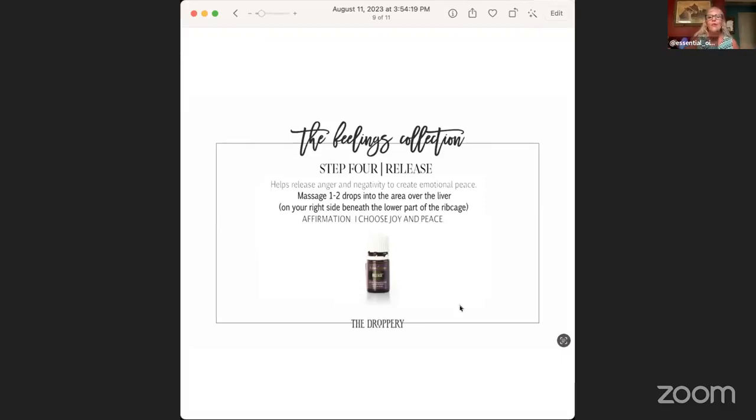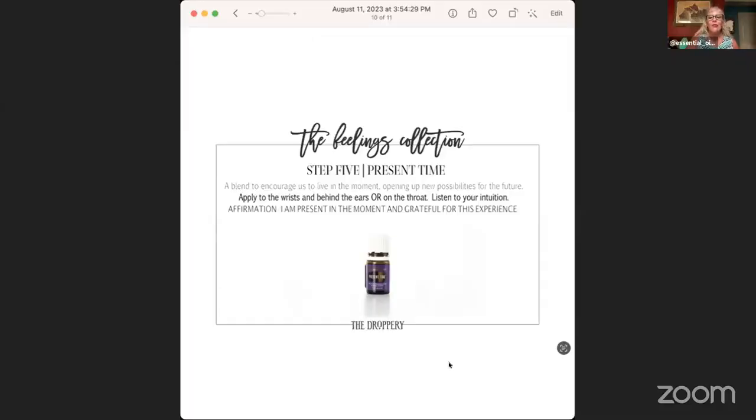So that is number 4 of this protocol. Let's go on to number 5. What is number 5 in the protocol? Number 5, let me scroll down here so I can get there. Number 5 in this protocol is Present Time. So once you release those nasty emotions that you've been dealing with, you want to be in the present.